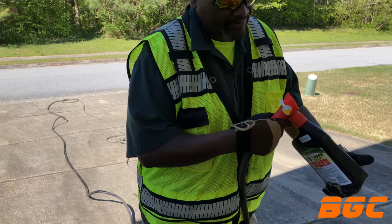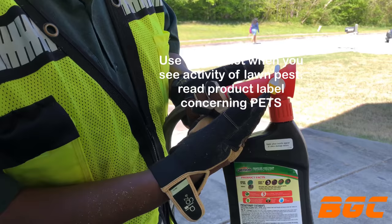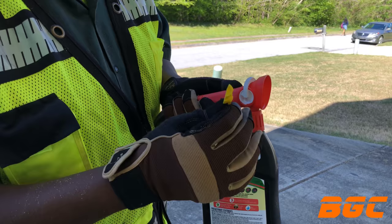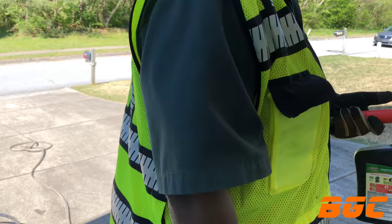Now, this is how you activate it. You see that little yellow tab right there? Just pull it out. That's it, nothing else. It literally just pulled out. Now, if you get this at the store and you don't see this yellow tab in there on this new model, go to the next one, all right? So we're gonna dispose of that. We're gonna cut the water on.